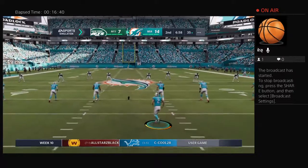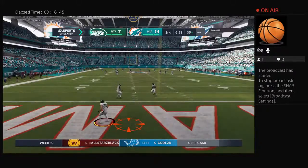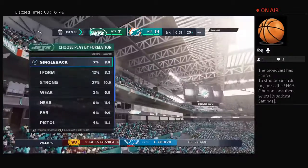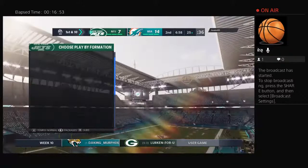So not much time to speak of remaining in this first half as the kick's away. And they will watch this one land in the end zone. That'll be a touchback. Their own 25-yard line.